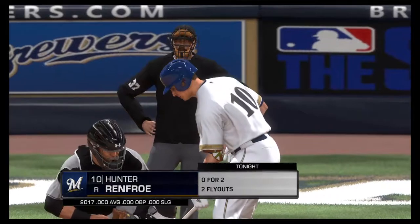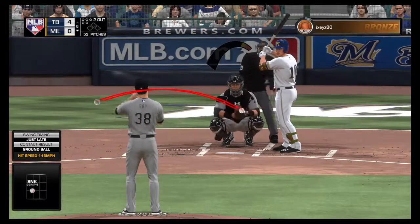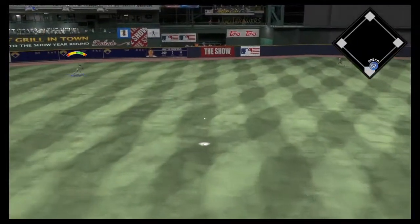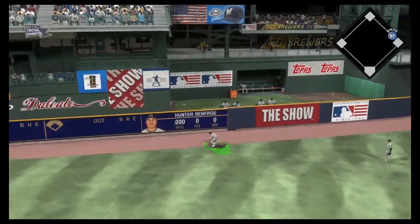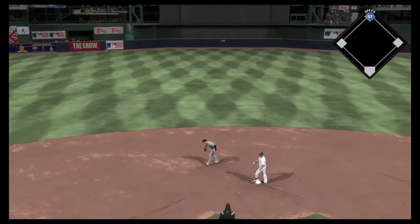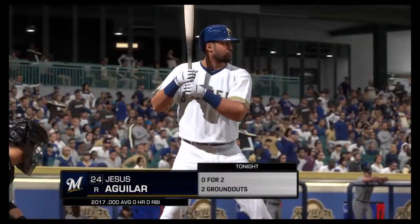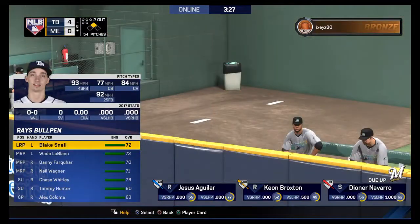Digging in to try it again, Hunter Renfroe. He comes in 0 for 2 thus far. Ready with the first pitch. Here it comes. Oh, he squares up the slider that time, and it's into left center for a base hit. Legs churning, he's headed for second. And he is into second with a 2-out double. Ready for another chance, Jesus Aguilar. 0 for 2 on his line thus far. Now time is called here as we'll get a trip to the mound.